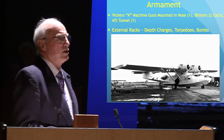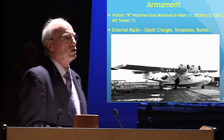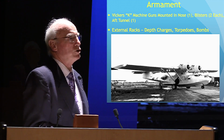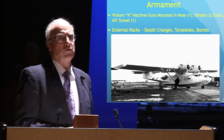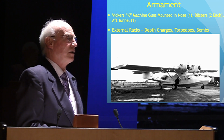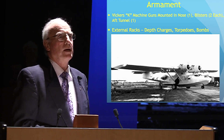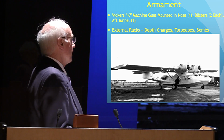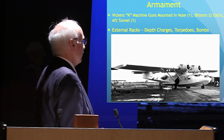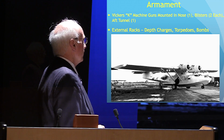However, as the war progressed, the homing torpedo was developed. And it was very, very top secret, hush-hush at the time, and it was disguised as a Mark 12 mine. So when the aircraft was loaded, it looked like it had 4 depth charges, but really, in the final analysis, it had 3 depth charges and a Mark 12 mine.